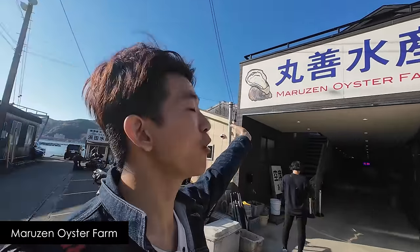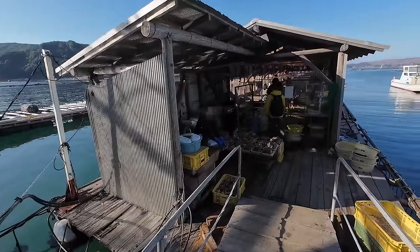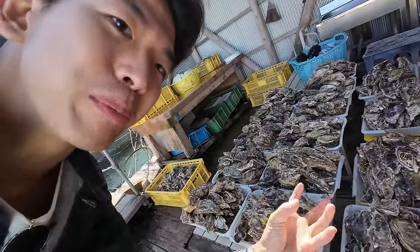One of the best things in this area is seafood and oysters. We are here at the Maruzan Oyster Farm. Apparently, there's an all-you-can-eat buffet. You just pay a set price, about 3,000 yen, and you can eat so much food, and that's what I'm going to do right now. Eat all my oysters. Ooh, I need to show you guys this view. Look at all of that! The oysters. Freshly caught oysters from this area, and they're so big.